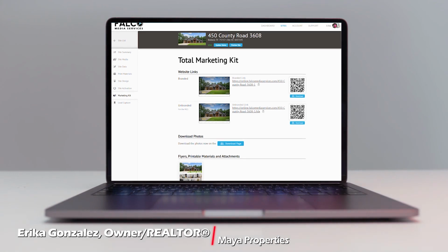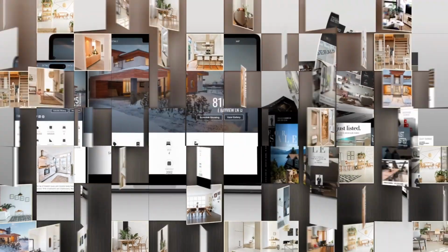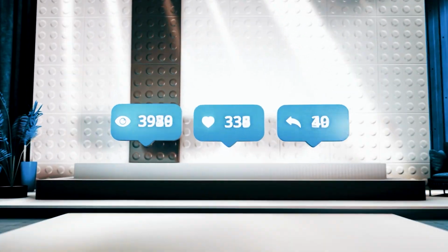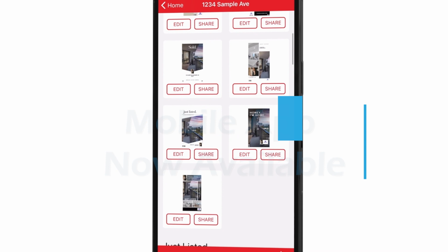When you receive your Falco Marketing Kit, it's ready to use. All you have to do is add any additional listing information and share it with your clients. No more messing around with zip folders and third-party graphic editors. You can edit, share, and download your Marketing Kit materials as much as needed.